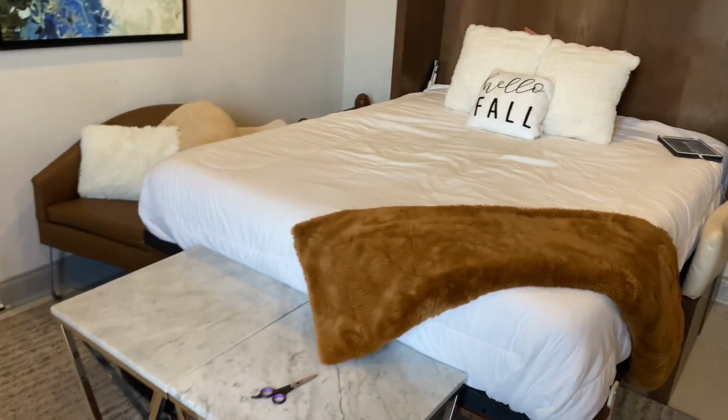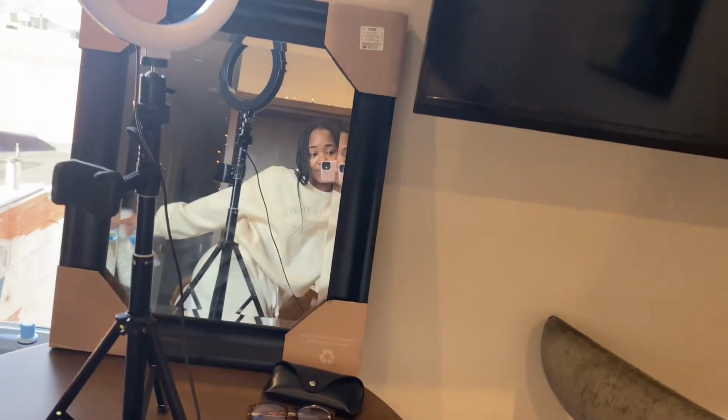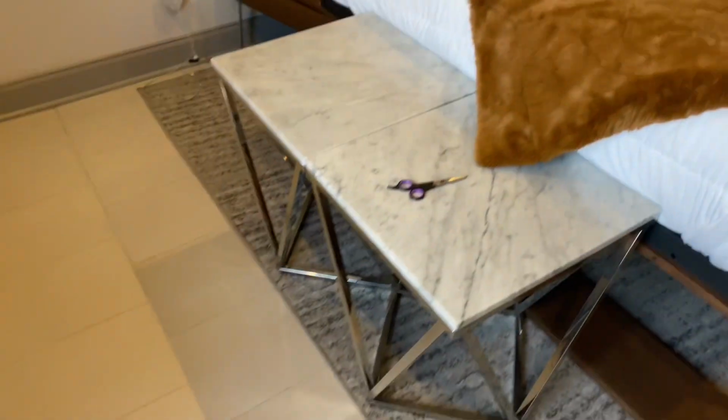Already have my cute little setup. I'll be filming in front of this area. And also, you know, I have my ring light and I have my mirror so that I can actually see what I'm doing. So yes, and I also have my scissors. But really quickly, let me film some before TikTok so I can do transitions and then I'll get back to you guys. Okay, I said it once and I will say it again.